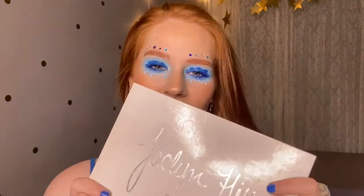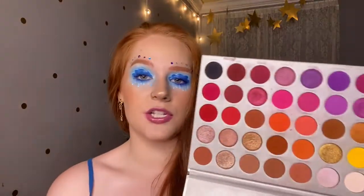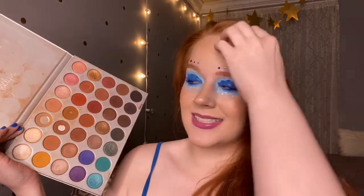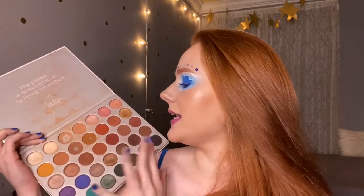The next product that I bought out of FOMO is the Jaclyn Hill palette, and this is the original palette. The second palette I did not buy out of FOMO. I really just fell in love with that one from the get-go. But the first palette I did not fall in love with right away. I actually did not like it, and I only bought it because so many people said they liked it, and I felt like I was missing out on it. So I finally bought it, and I do love this palette. I don't use it all the time, but when I need a good neutral palette for a glam look and I know it's gonna blend well, she's your gal. With that said though, I can't remember the last time I used her.